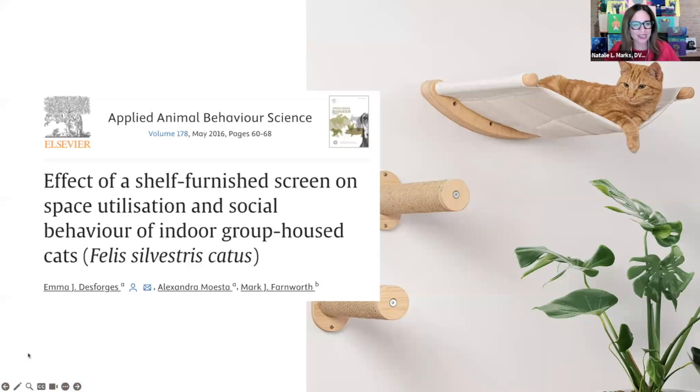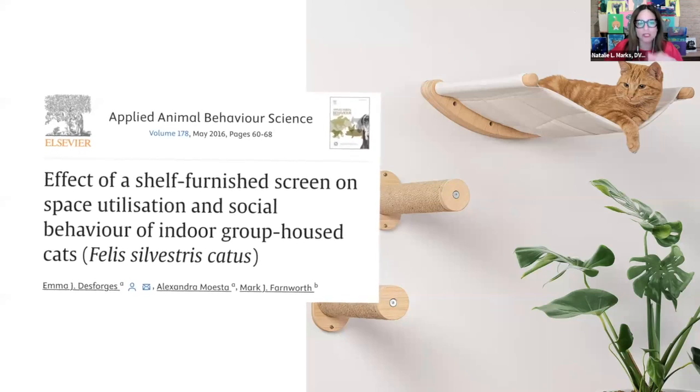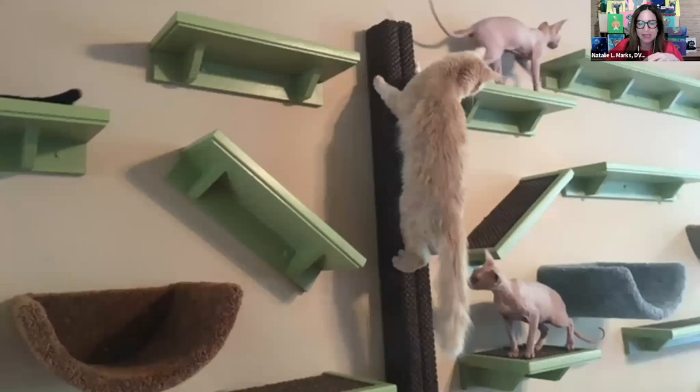Let me keep going here with some of these options for vertical spaces. A great, interesting journal article that came out of Applied Animal Behaviour Science back in 2016 was looking at some of these group house cats and really what can happen when we use different logistics to create positive associations. Here's some of the things they found: when cats are able to have these vertical spaces to explore at homes, even if they're just using shelving units or these wall hangs, cats were incredibly enriched and also had statistically significant reductions in their anxiety.